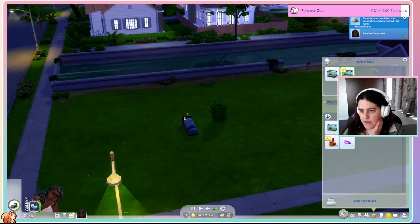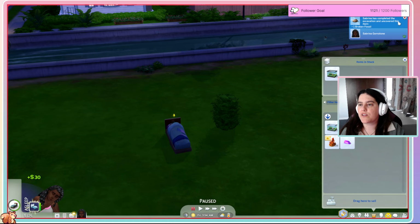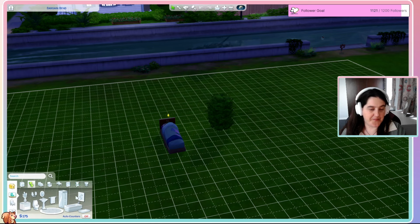We need to be able to afford the crystal table. How much is that? I know. I have to play the Sims 3 camera. The 4, I was baffled then. I thought my game broke.